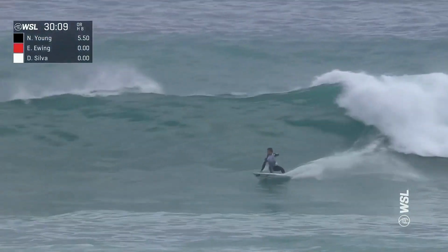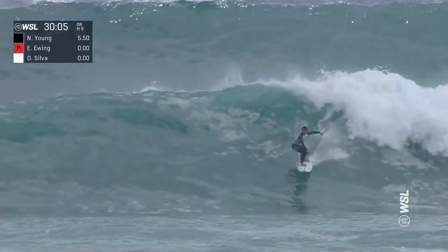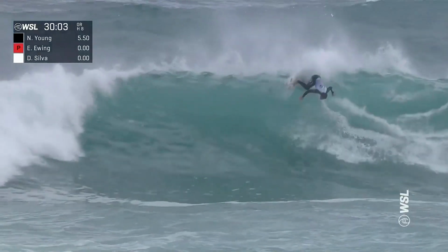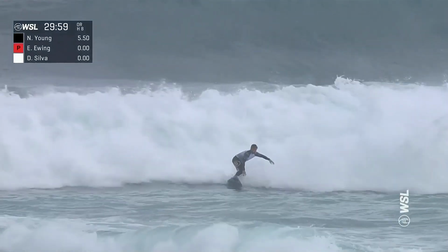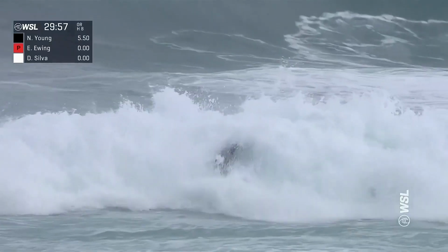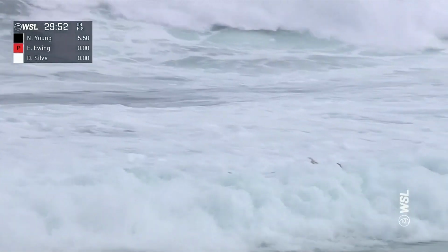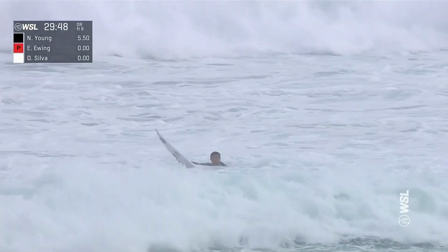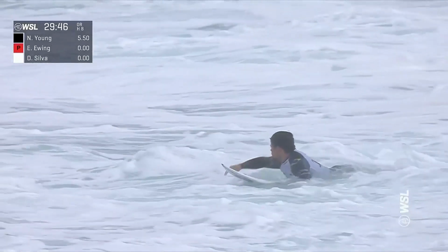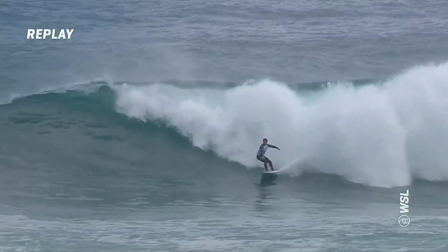At the WSL Pro Bells Beach, Deivid Silva is another one of those guys fighting hard to keep a place on the CT for this back half of the year. Had his best ever finish in a CT event at the end of last season in Mexico. Got second to Jack Robinson there. But this is a guy that Kelly Slater has highlighted as having one of the best backhands on the CT, Bugs. Nat Young's already posted a 5.5.